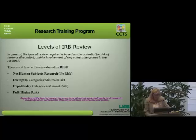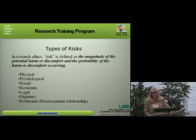Now, let's talk about risks that we look at. You may be doing a study and you think, oh, there are no risks to this whatsoever. But there are many kinds of risk. It's not just physical risk. I mean, physical risk are the easiest. Of course, if you harm somebody physically, that's really easy to determine. Or if there is a potential for physical harm, that's easy to determine. In research ethics, risk is defined as the magnitude of the potential harm or discomfort and the probability of the harm or discomfort occurring. Of course, there are physical risk.